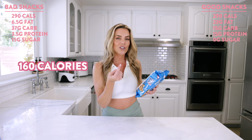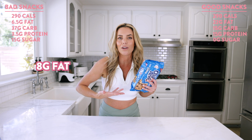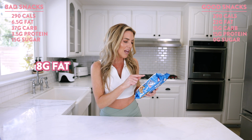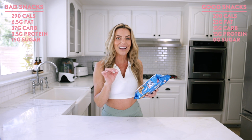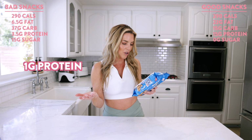So calories, 160 for 3 cookies, total fat, 8 grams. It's a cookie, right? Of course it's going to have some fat. This is a treat. It shouldn't be an everyday thing. Total carbs, 22, fine. Added sugars, 11. So total sugars is 11 and added sugars is 11. So it's all just added sugars in here, 1 gram of protein.